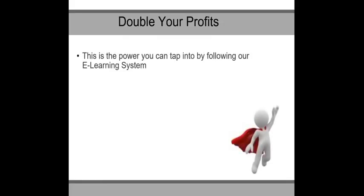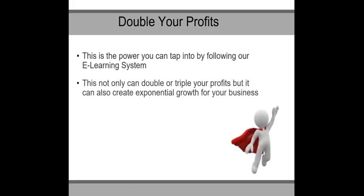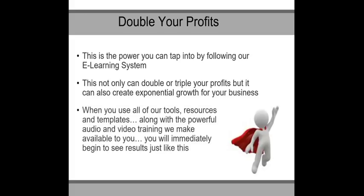This is the power you can tap into by following our e-learning system. This not only can double or triple your profits, but it can also create exponential growth for your business, starting today. When you use all of our tools, resources and templates, along with the powerful audio and video training we make available to you, you will immediately begin to see results just like this.